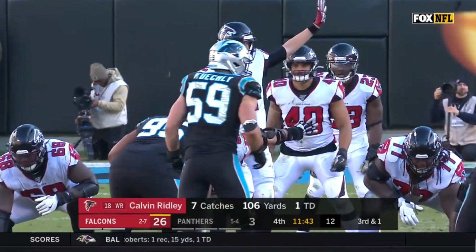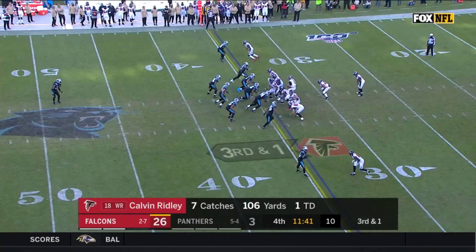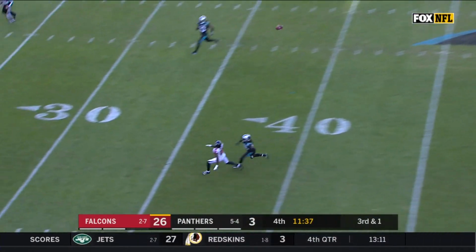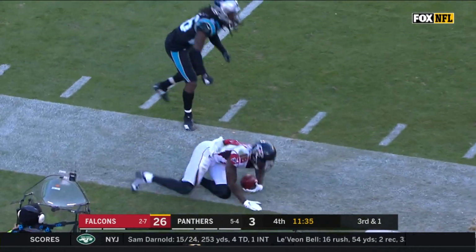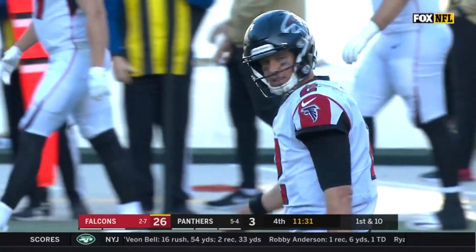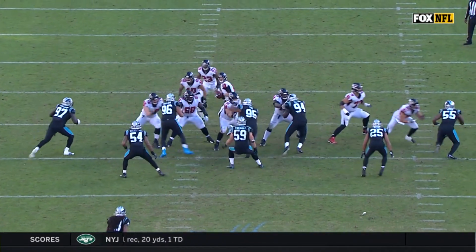Make sure you obviously don't turn over, don't give him a short field. But I tell you what, that throw was great. And they're not going to run on this play, and this pass is going to be caught by Ridley. Ridley went over 100 yards on that last play. Calvin Ridley, a receiving star.